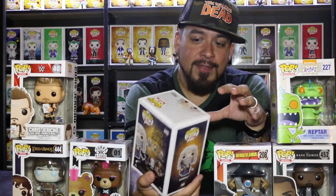But the Lord of the Rings series is amazing, from these regular size to the 6-inch Balrog. I absolutely love Lord of the Rings again. Been obsessed forever. And this pop is really rad. They did a really, really great job with Gandalf.